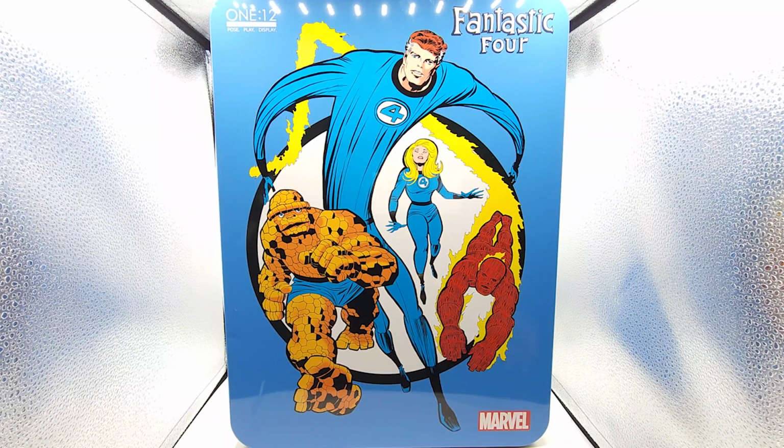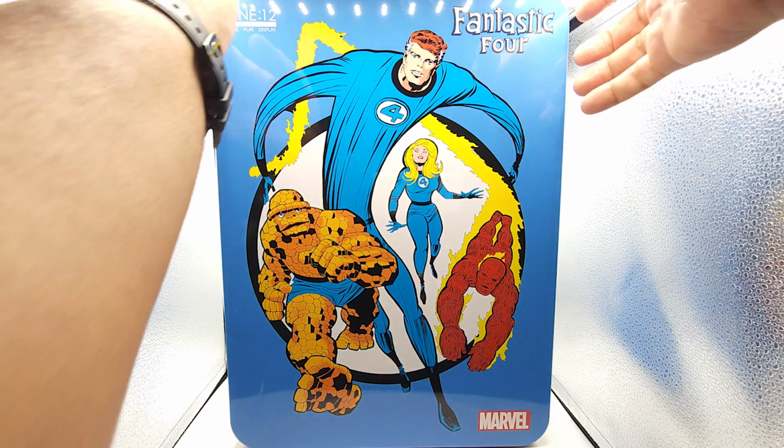Now, usually I don't do Mezco with a lot of soft goods, but I had to do it this time. It's the Fantastic Four. It's Kirby. My second most favorite Fantastic Four, of course, behind John Byrne.